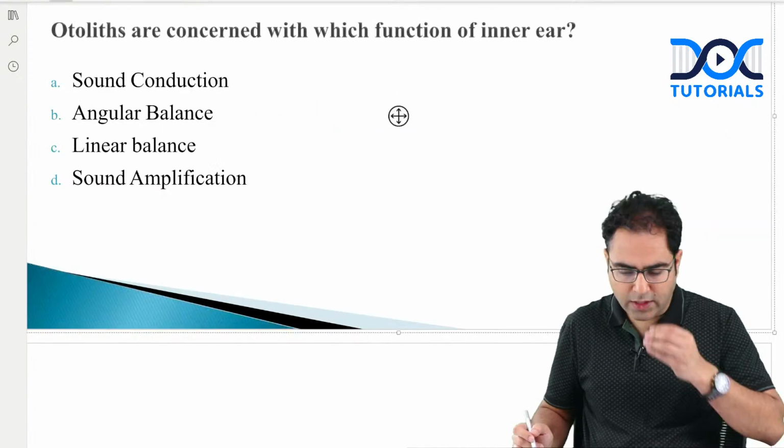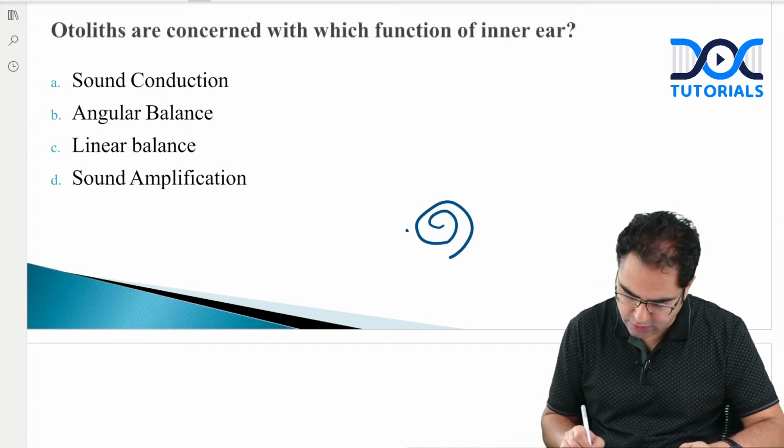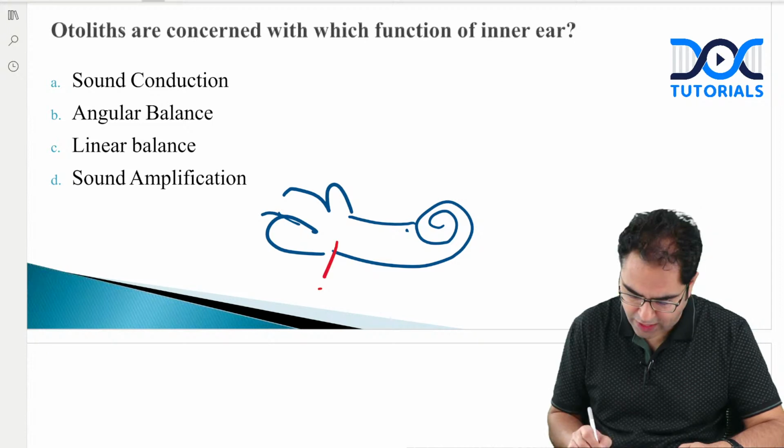Otoliths are concerned with which function of the inner ear, beta? I hope you remember, everyone. See, this is your cochlea, utricle, saccule, and semicircular canal, beta. This is your utricle and this is your saccule, beta.